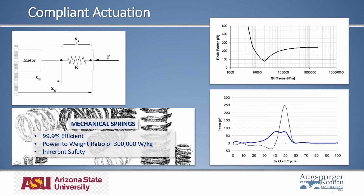We have a motor to provide positioning of one side of the spring, while the user or environment provides force or resistance to the opposite end. If we consider a range of possible spring stiffnesses in an actuator and apply it to a specific task like ankle gait, then we can generate a plot similar to the image in the upper right-hand corner.